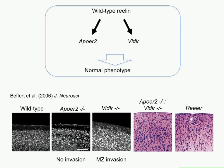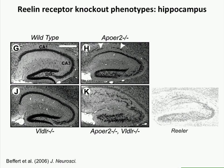There is no marginal zone invasion, but there is a perturbation of the layering, which you can't appreciate here. In VLDLR there is marginal zone invasion, and importantly, when you put these two mutants together, they fully recapitulate the reeler phenotype. So it looks like these are really the two important players in mediating Reelin signaling.